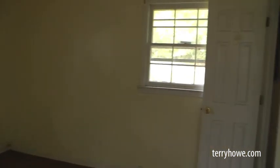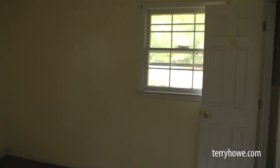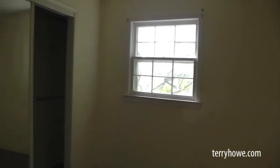All right, this is the third bedroom. This is a little larger. Again, the paneled walls. It's got a little more space in it here. Has that same closet.